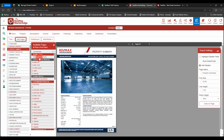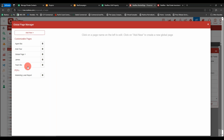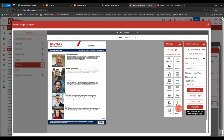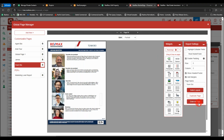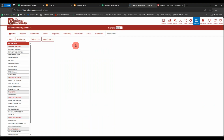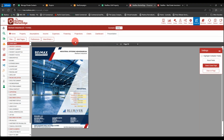Well, maybe you don't have what we need, Matt. I don't know. You can drag and drop and create your own pages. You can move the sections around, just pull off one of the widgets and pow, there you go. And then you have a global page. You can even draw on the page. Now, you don't want to see my drawing because it's pretty bad, but it's not as bad as my typing.